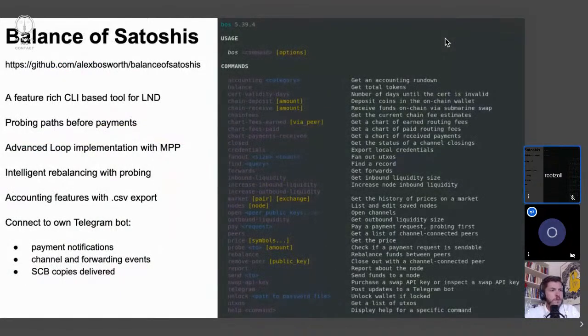So the next thing is Balance of Satoshis. This is the work of Alex Bosworth, who manages the Lightning Labs website and the connected node, and a couple of others. He has extensive experience in managing nodes and building tools for it. This is a very feature-rich command line tool, written in Node.js as well, and it has a wealth of options.